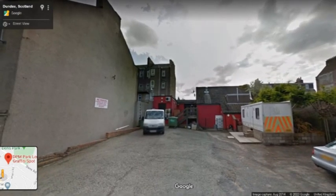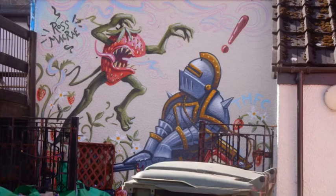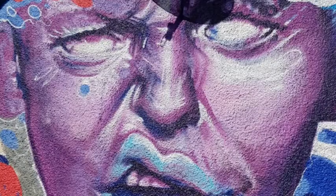Now, we're just at the back of a pub called The Barrels, and nothing exciting to see when this was recorded in 2014, but it's now been completely transformed, and I'll cut to some photos to show you that. So this is one of the places that was used last year for the Dundee Graffiti Jam 2019, and various different artists decorated this with a theme of strawberries. Trench, Ross McRae, Matt Slow and various others, and it all looks very splendid.